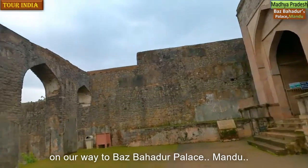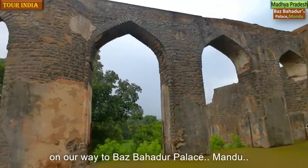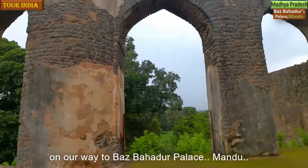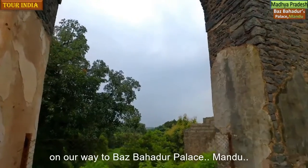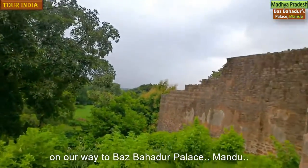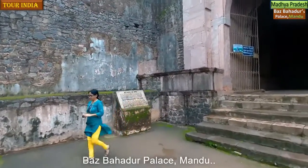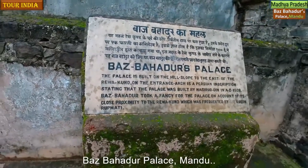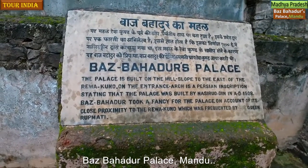Bahadur Palace, the hilltop fortress in Malwa, is worth visiting in Mandu of Madhya Pradesh. Mandu is very famous for its rich heritage, architecture, and brilliant folklores about Bahadur and Rani Rupmati. The palace consists of tall and very sleek arches that will give you a glimpse of the ancient craftsmanship. The twin-storied palace is well connected with broad steps and some of the landing intervals.